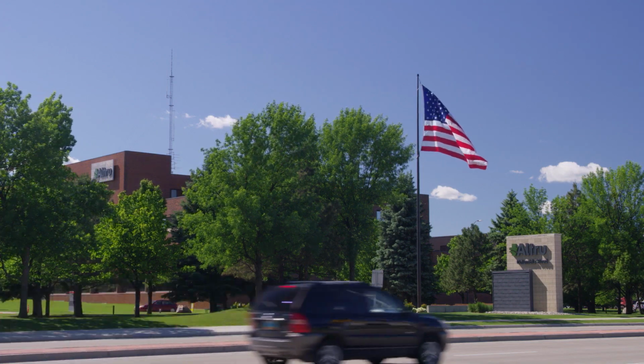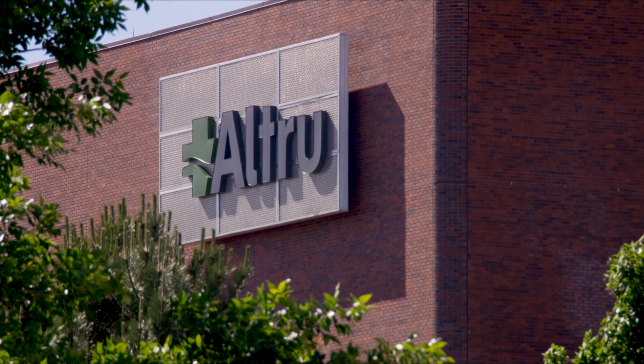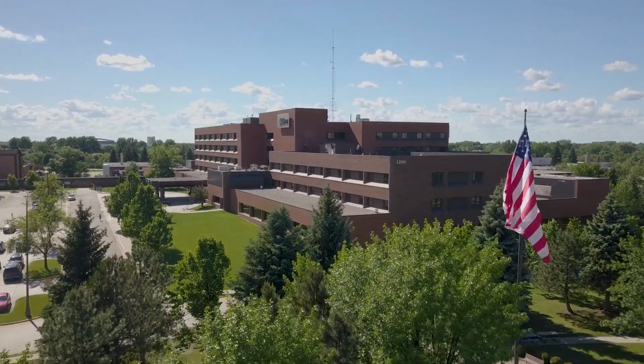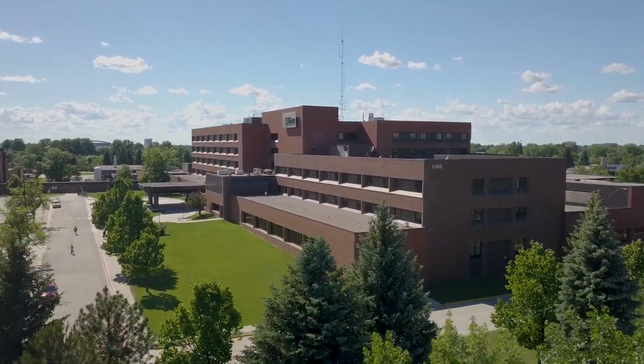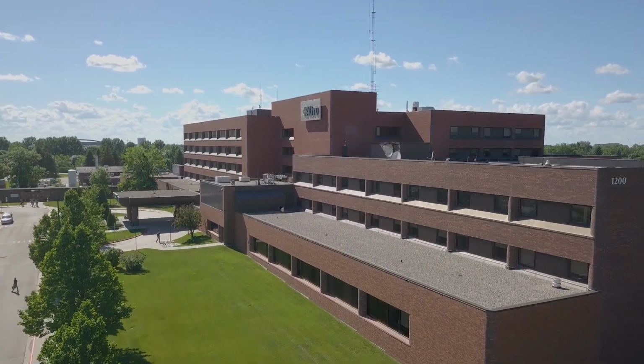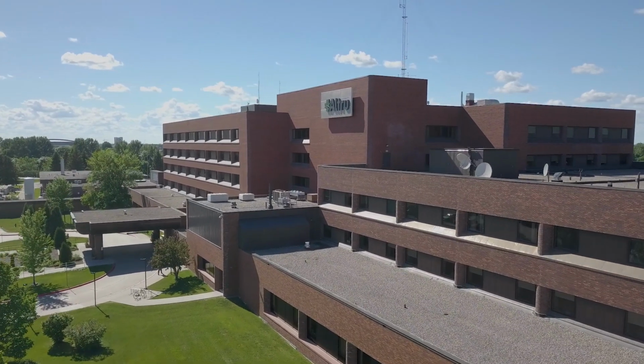Jenny Gibbs manages the Central Sterile Department for Altru Health System. This community hospital has been on the cutting edge of technological advances, including reprocessing of endoscopes. Why would a rural community hospital take the bold step to be first in the nation with new sterilization technology? Gastroenterologist Dr. Israr Sheikh says the answer is simple: for their patients.